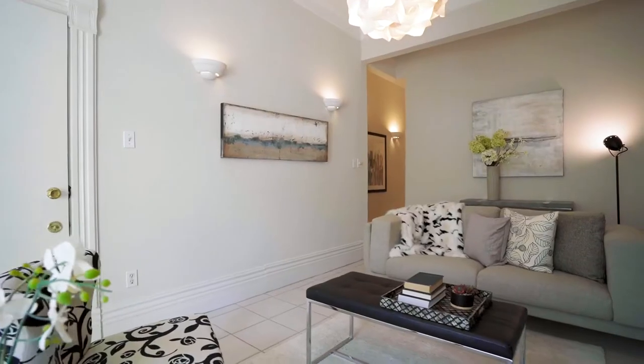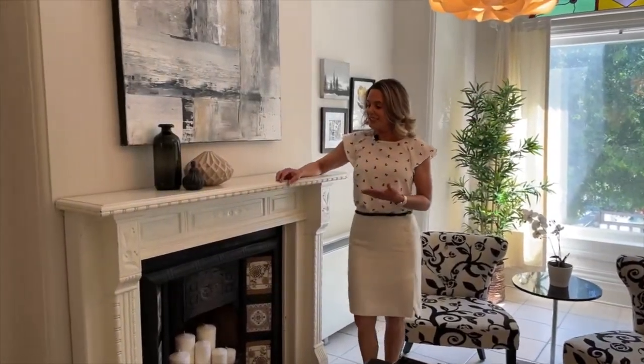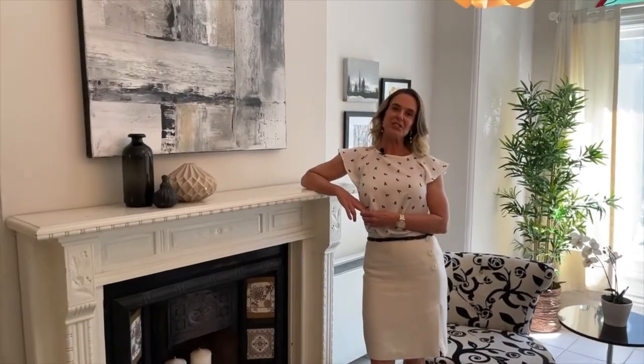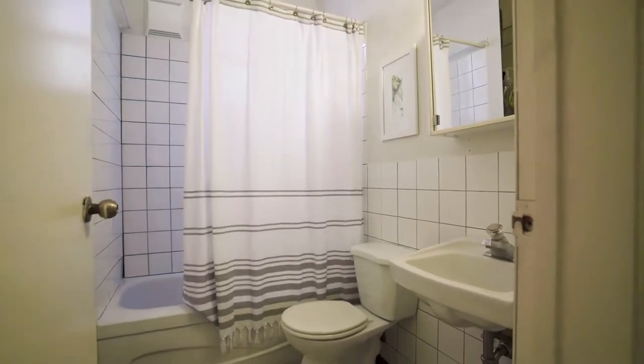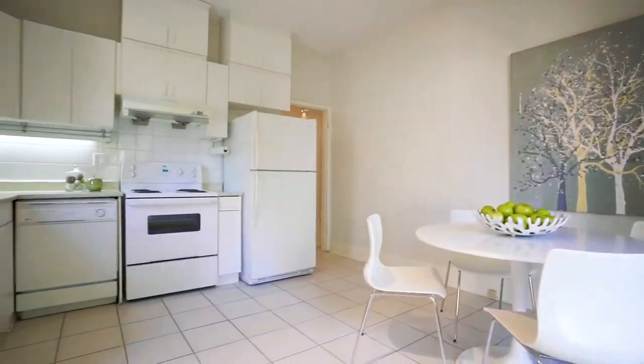Let's go inside and take a look. This main floor unit is currently set up as a large one-bedroom unit. It features this stunning original Victorian fireplace, as well as the Victorian features of the era: the crown moldings, the Celian medallions, and the stained glass. We have a four-piece bathroom and a spacious eating kitchen that walks out to a back deck. If you were to rent this unit, you could expect to receive between $2,000 and $2,200 a month.